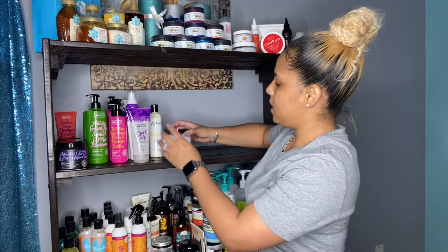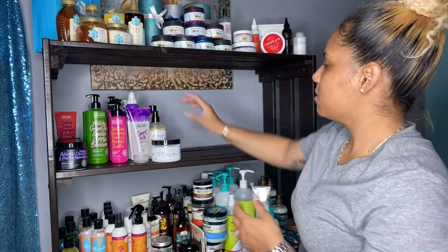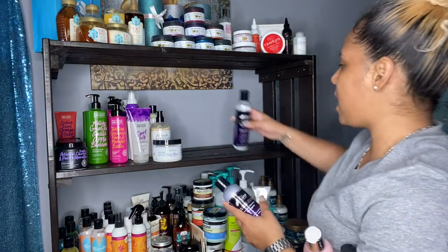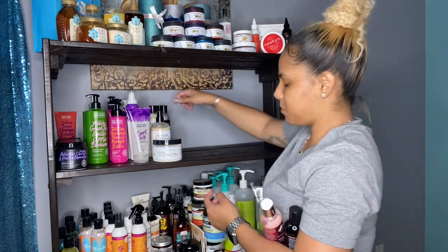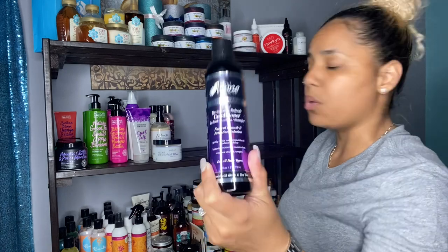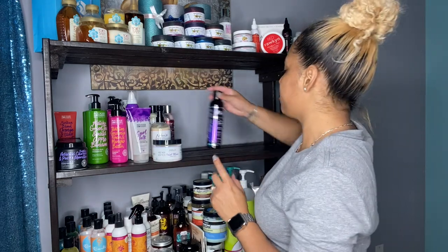And then the styling cream, I'm gonna put these and these. That way I can see everything else. Big bottles. And then right next to that, I'm going to add the Main Choice. I have the conditioner, the shampoo, a leave-in, the 3-in-1. I use this a lot. This is so good. The leave-in one, you can use it as a co-wash, leave-in, and conditioner, and the tangler.